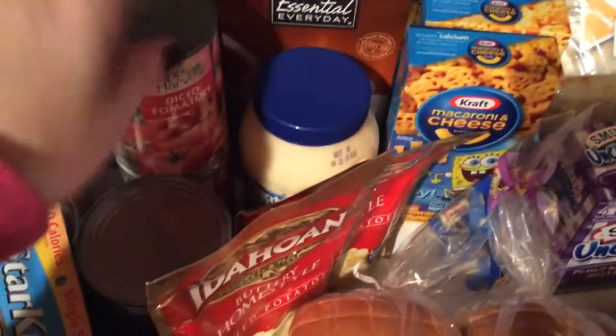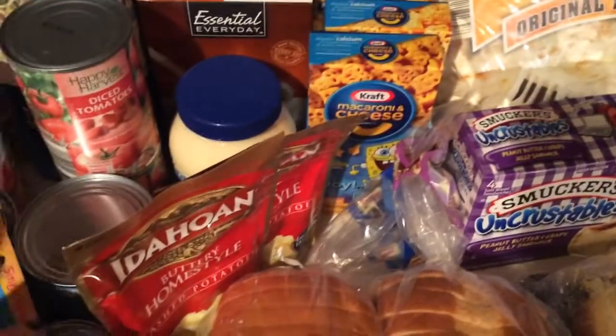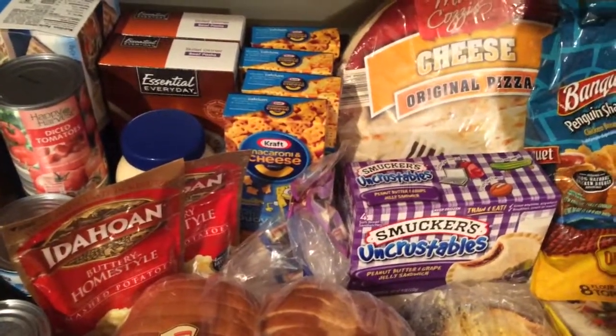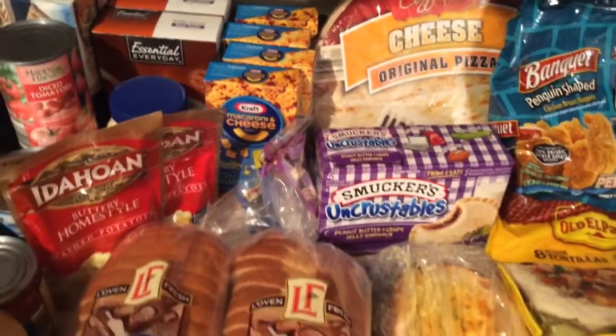And then I've got diced tomatoes and kidney beans for some chili. I always put macaroni noodles in my chili. It kind of buffs them up. It makes the meal go further. So keep that in mind.